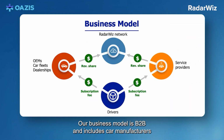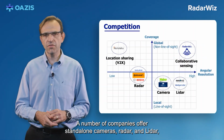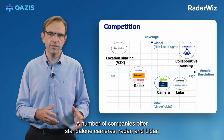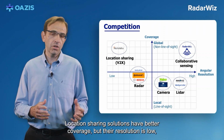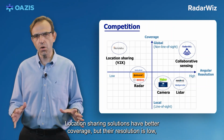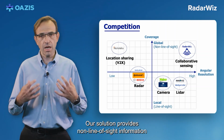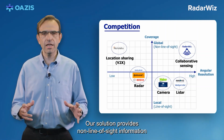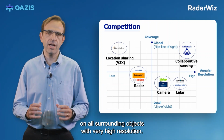Our business model is B2B and includes car manufacturers, fleet companies, and service providers like Waze and Park Mobile. A number of companies offer standalone cameras, radar, and LiDAR, but their coverage is limited to line of sight. Location sharing solutions have better coverage, but their resolution is low and they can detect only connected objects in the network. Our solution provides non-line of sight information on all surrounding objects with very high resolution.